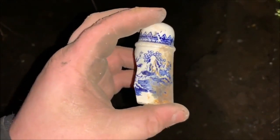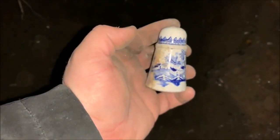Pretty scunnered about that being broke. What can you do? It's a bottle dump. A lot of broken stuff, and if you're lucky you get whole stuff. We'll check that out for pottery as well. Part of a miniature cup.